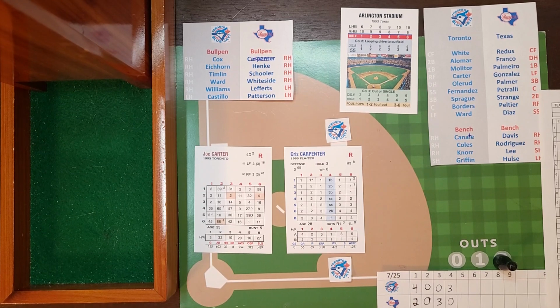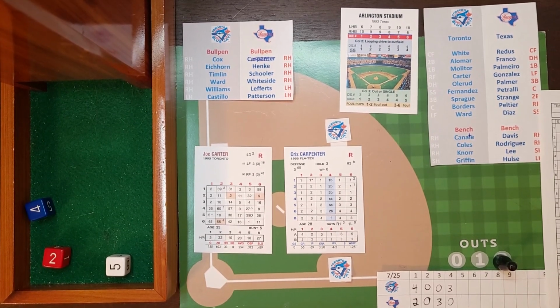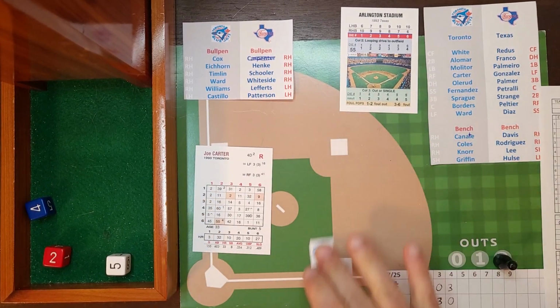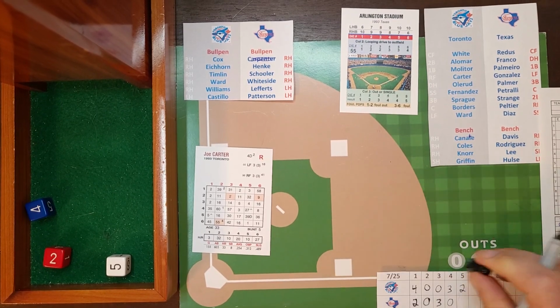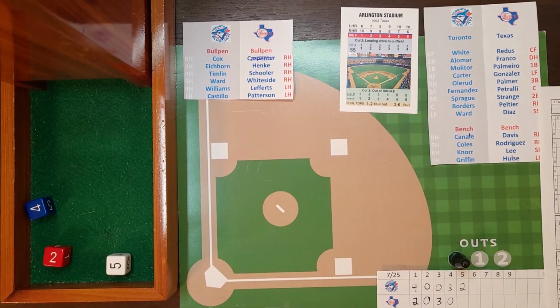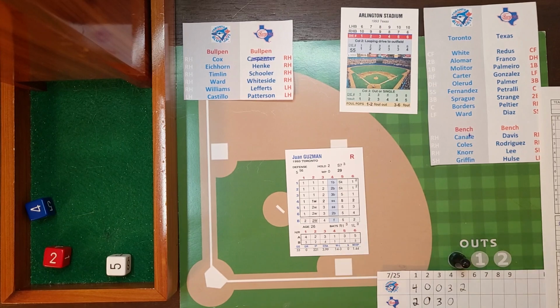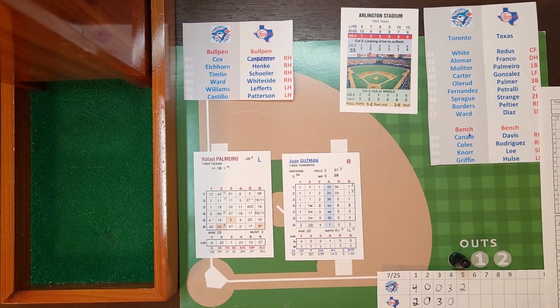Carpenter trying to get through the inning. 2-5 is a 16. 2-4 is a 2. Total of 18. It's another fly to center that ends the inning. That's going to be it for Chris Carpenter. His night is done. 2 runs for the Jays, and they now lead it 9-5 as we go to the bottom of the 5th. And now Guzman just wants to get through the inning so he can qualify for a victory, assuming that Texas does not come back and tie the game against the Toronto bullpen.